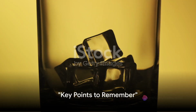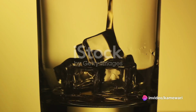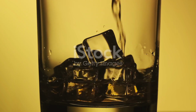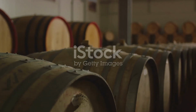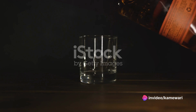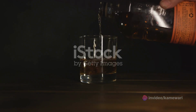Before we wrap up, let's recap the key points to remember while making a whiskey drink. Quality is paramount, and this starts with the ingredients. Always opt for the best grains, clean water, and top-notch yeast. The process, too, is crucial. Distillation should be done with precision and aging, with patience. Let the whiskey rest. It only gets better with time.